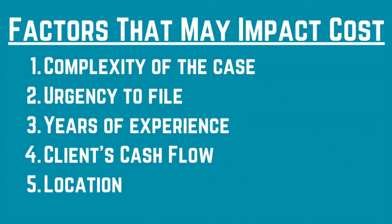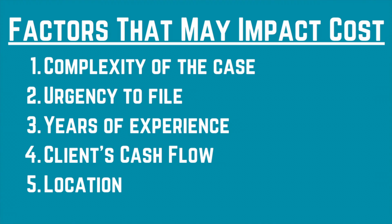When it comes to filing Chapter 7 bankruptcy, there are several factors an attorney may consider in estimating a total all-in estimate to file. To clarify though, here's what an attorney actually may look at when they're trying to determine how much they may charge someone. So first, they may look at the complexity of the case. Second, the urgency for that person to file. Third, the years of experience for that attorney. Fourth, the actual cash flow of the client. So sometimes attorneys may be a little bit more flexible if they don't have as much money to pay or the income's lower. And then five, location.